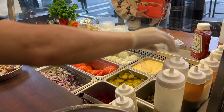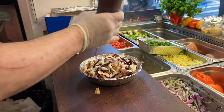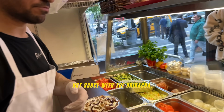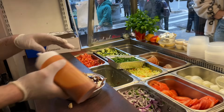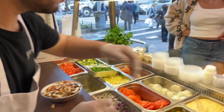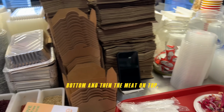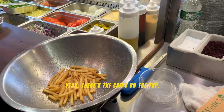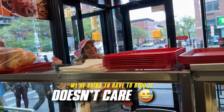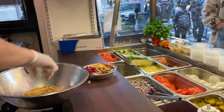Barbecue. Go barbecue over the top. And then the same on the hot sauce with the sriracha. That'll do. So it's chips on the bottom and then the meat on top. Yeah, the chips on the top. Okay. We're gonna have to redo it. Thank you. You try it.